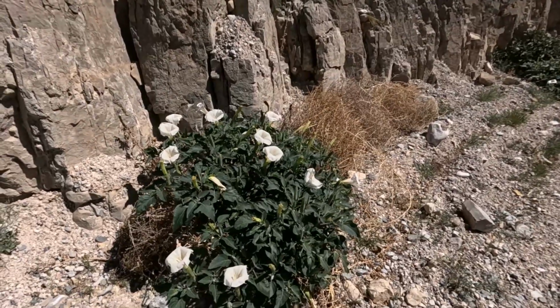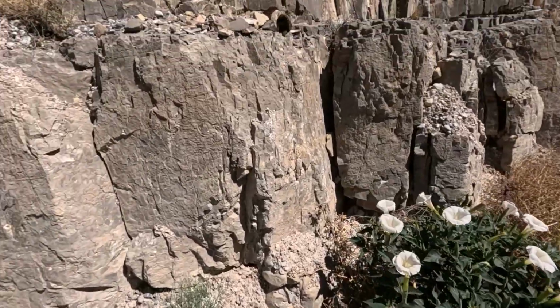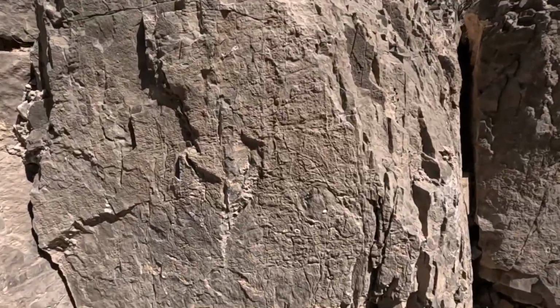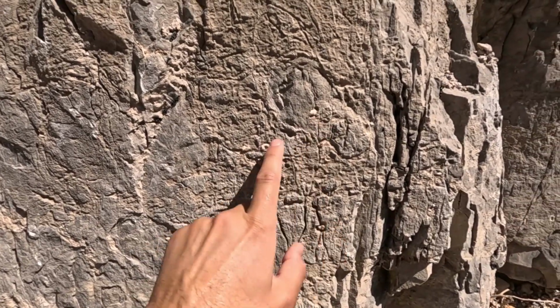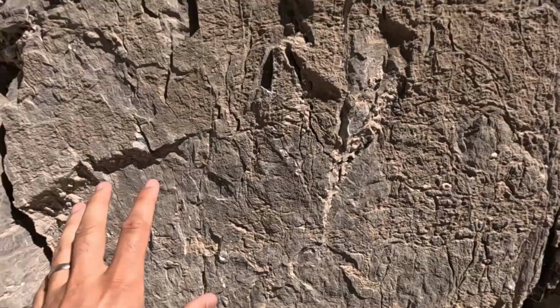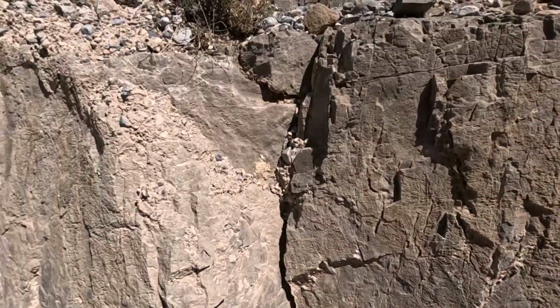But the limestone itself does have a lot of fossils. I am not a paleontologist, but I'm going to guess some of this texture and remineralization here, probably into calcite, because of course there's a lot of calcium carbonate here. Probably has to do with fossils. This is not my thing. I don't really know, but look at this.